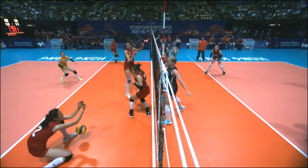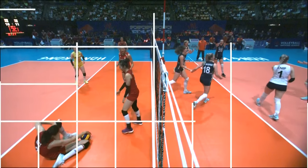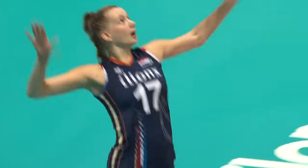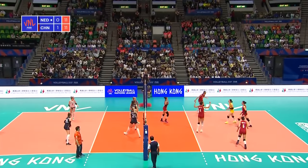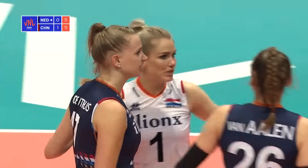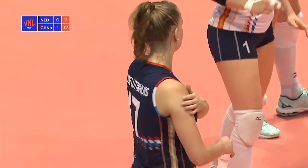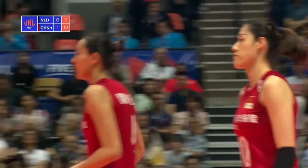And that's the problem. If you don't get the ball to your setter, you can't run plays in offence. Good serve from Ludaquist, who didn't serve very well in set one. And that one's just gone long as well. Dutch might have a look at that. No, no challenge forthcoming.